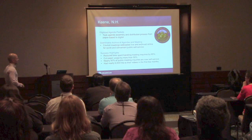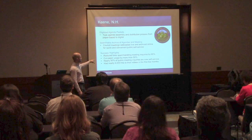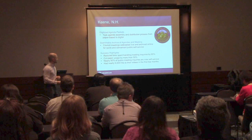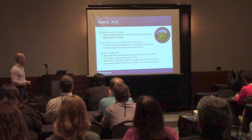So these are some of the success highlights, the measurables. They could put dollar figures against all of this if they wanted to. Reduce the time spent handling meeting inquiries by 65% from the clerk's office. They cut paper usage by more than 50%. They didn't get totally away from paper, but they saved a lot there. Nearly 90% of public meeting inquiries are now self-service.